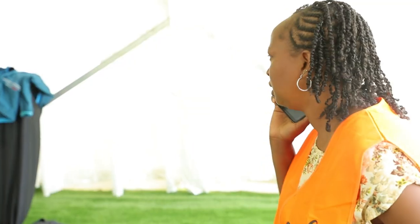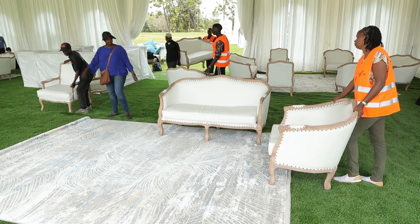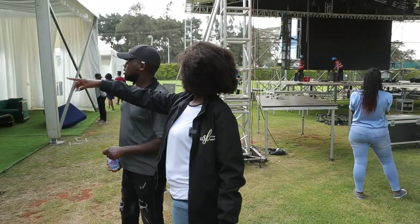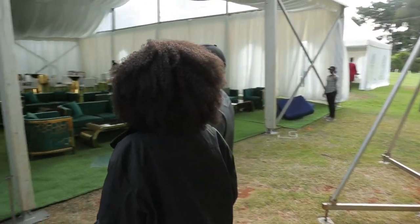Each manager is tasked to ensure no one's setup looks like the other. The spaces will have to be different in look, theme, design, and color.